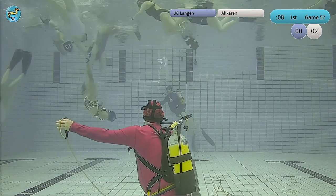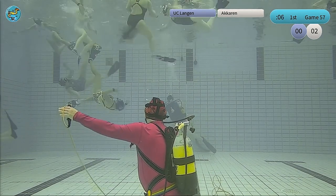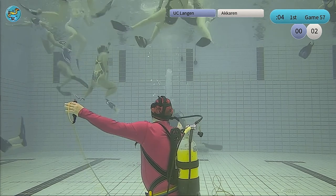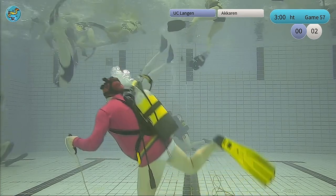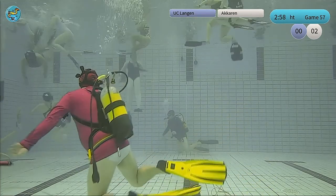So it's a free throw, but there's too little time to execute it. 6 seconds left, and let's see. And that's the end of the first half. So 2-0 for Akkaren. I mean, two very well executed goals.